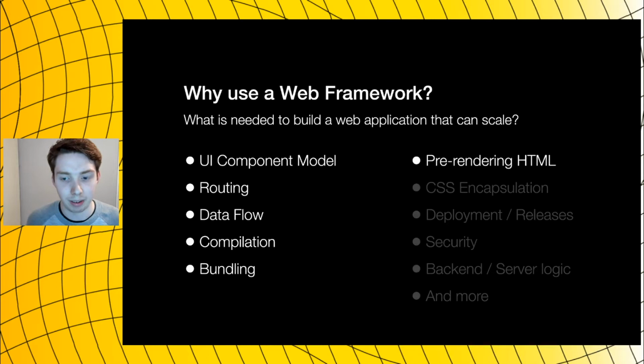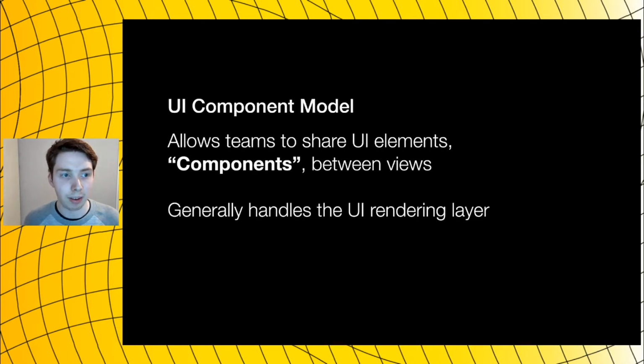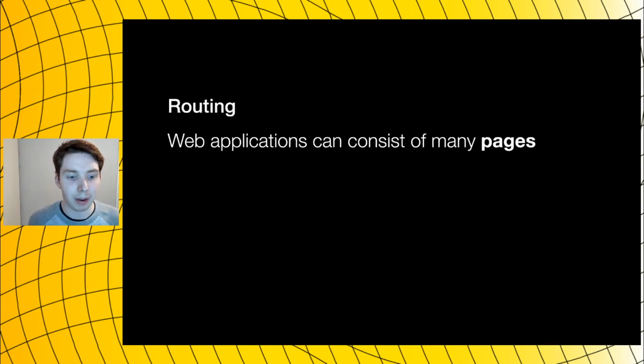So let's dive in. First, the UI component model. It allows teams to share UI elements and basically components between views. Generally, this is handled by a UI rendering layer, like React, for example. Then there is routing. Web applications can consist of many pages. It's generally way more pages than just one or a few. For example, marketing pages, a blog, dashboard, etc.